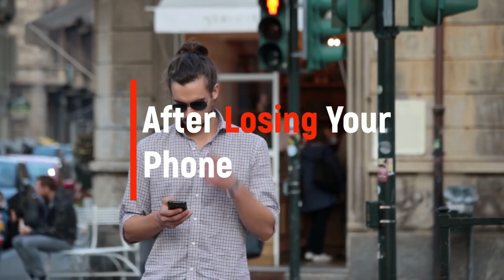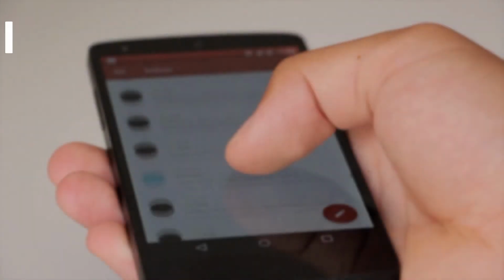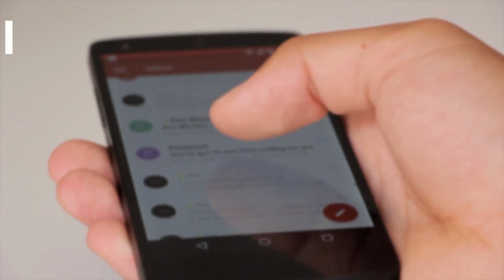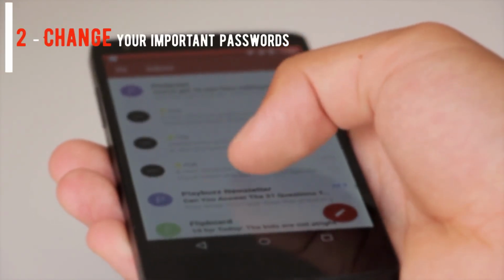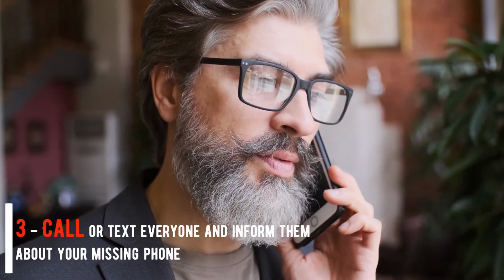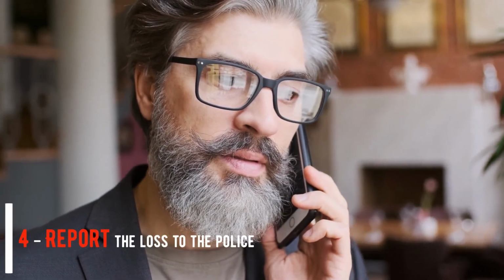After losing your phone: 1. Wipe your phone's memory. 2. Change your important passwords. 3. Call or text everyone and inform them about your missing phone. 4. Report the loss to the police.